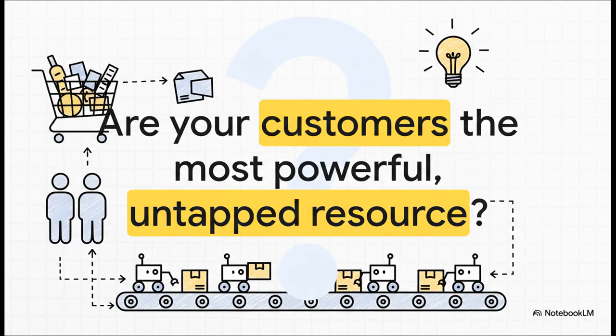So I'll leave you with this final thought. We're all taught to see our customers as the end of the line, the final destination for our products. But what if they could be an active, powerful, and incredibly cost-effective part of the logistics chain itself? This whole model suggests they are your most valuable and right now completely untapped asset.